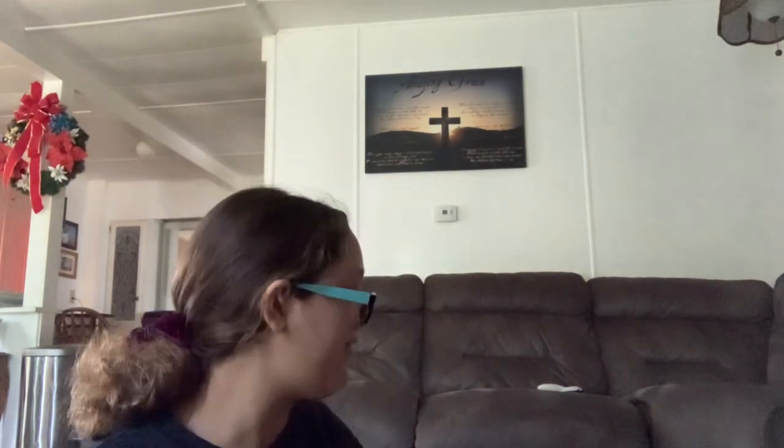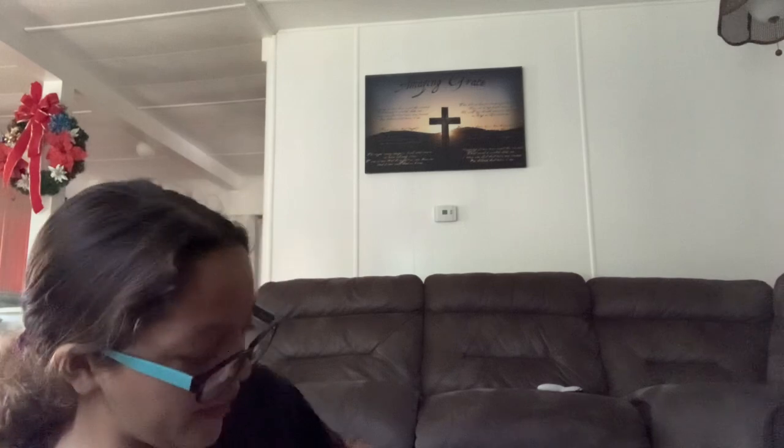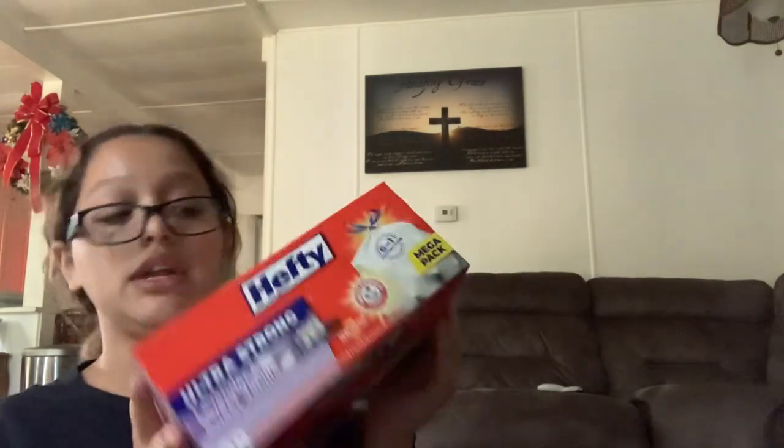Next, we have another bag here. And we got some ultra strong lavender and sweet vanilla. I don't like the scent. I don't know why my mom got the vanilla scent. I just hate the scented garbage cans because it makes the garbage smell even worse. But my mom got this one. I would have gotten the unscented one, but I was in a rush with her, so.